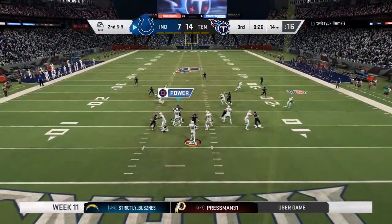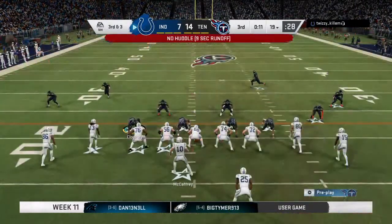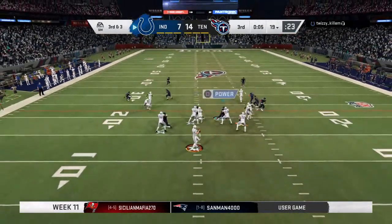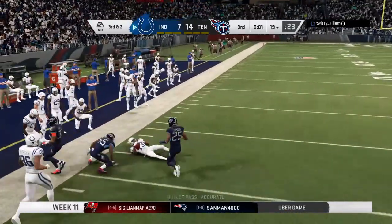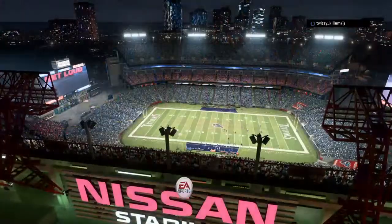2nd and 9 now. And a quick throw here, that's complete. And he'll be about a full yard shy of the 20 at the 19-yard line. 6 yards is the pickup, and that'll lead to a 3rd down. He'll drop to throw. And he's got his man Hilton. That's his first catch so far. They've held him under wraps, but he's got a 1st down there.